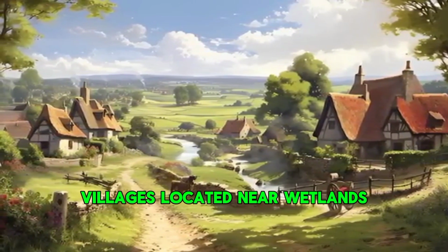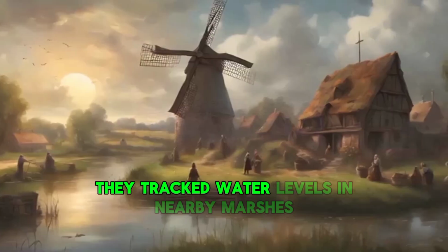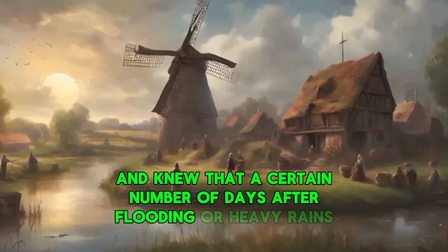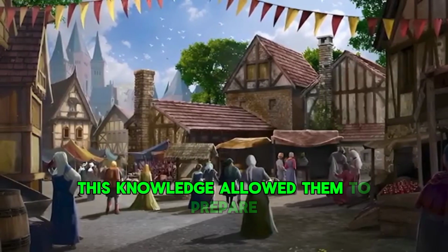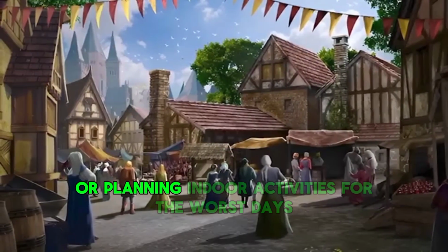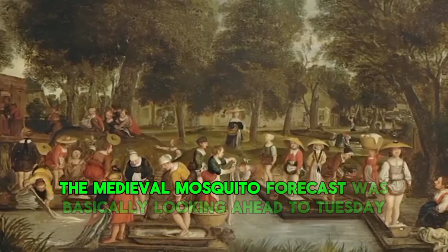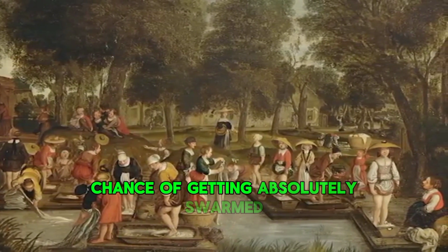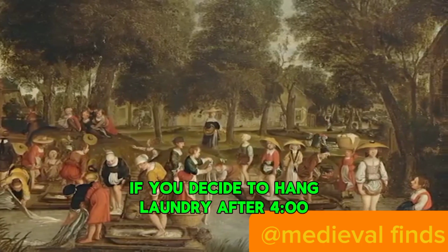Villages located near wetlands developed even more sophisticated timing systems. They tracked water levels in nearby marshes and knew that a certain number of days after flooding or heavy rains, mosquito numbers would surge. This knowledge allowed them to prepare by gathering extra mosquito-repelling herbs or planning indoor activities for the worst days. The medieval mosquito forecast was basically looking ahead to Tuesday, chance of getting absolutely swarmed if you decide to hang laundry after 4 o'clock.